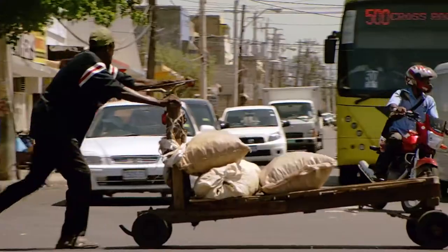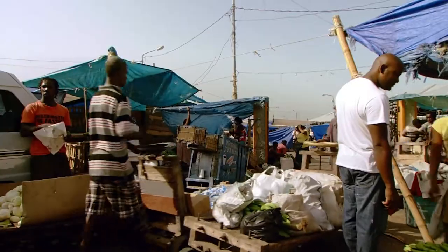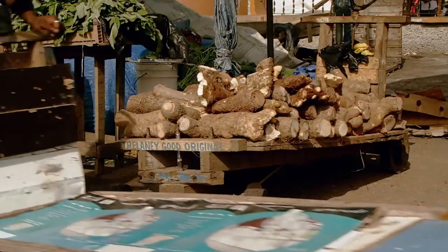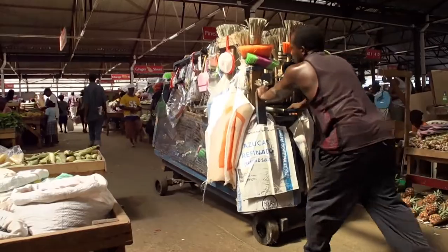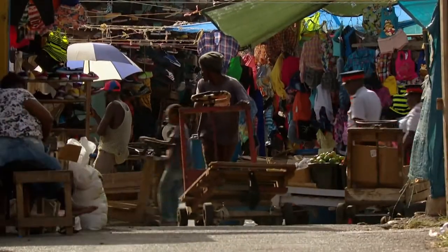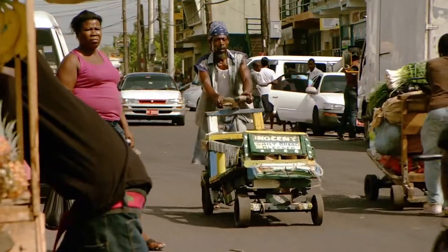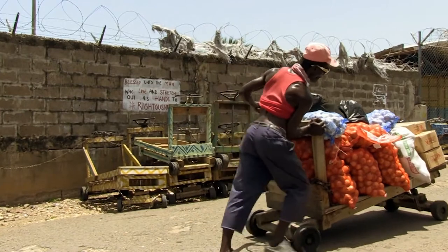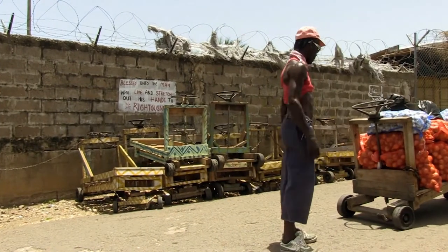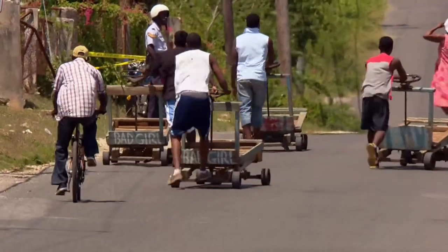And whoever comes to Jamaica can hardly overlook these vehicles. These wooden vehicles are called pushcarts, and they can only be found here. They serve as a means of transport or mobile booths, and they are cobbled together from simple materials. And sometimes, they even become race carts.